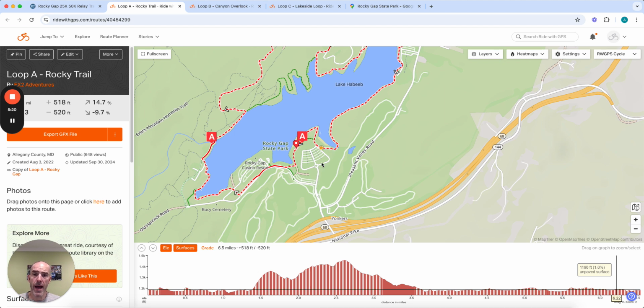All right, so loop A goes out in front of the casino. We do have some course marshals there, but always use caution. Take out your headphones anytime you're going through here. There's golf carts. This is the golf course right here. There's people maybe walking around, pulling in. So just make sure you have your head up as you're going past the casino.